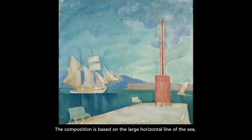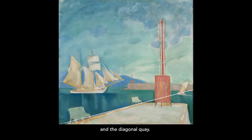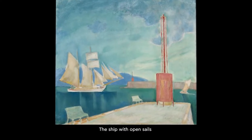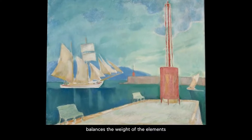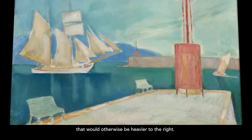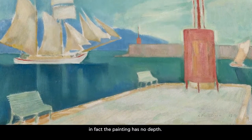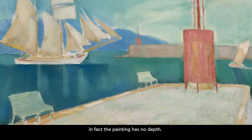The composition is based on the large horizontal line of the sea, the vertical lighthouse and the diagonal quay. The ship with open sails balances the weight of the elements that would otherwise be heavier to the right. Although the quay has been drawn in perspective, in fact, the painting has no depth.